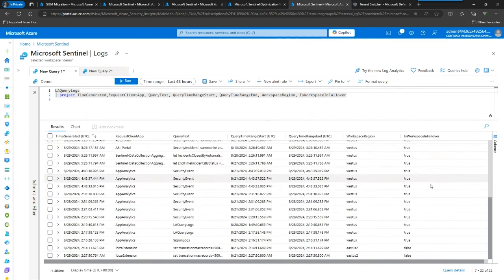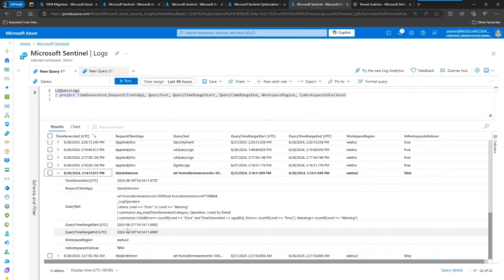But if I scroll back to some of the earliest records, you can see that this is running on the primary region. Its workspace in failover equals false, right? And this is my primary region. Okay, so that's it for the second use case.